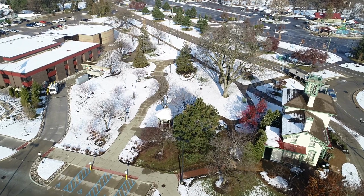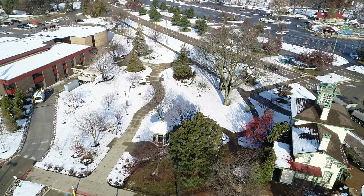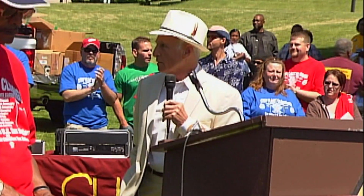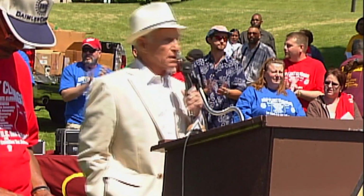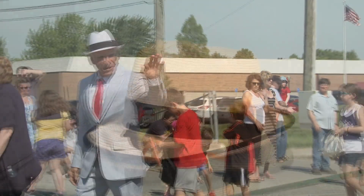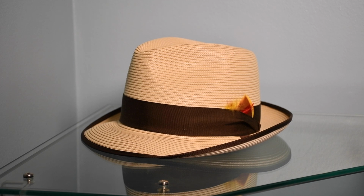Today, the Sterling Heights Civic Center is named for Richard J. Noddy. Noddy served as a city council member starting in 1984. He became mayor in 1994 and was elected to 11 two-year terms. Noddy passed away in 2014. Mayor Noddy was known in the community for his jovial spirit and his stylish fedoras.